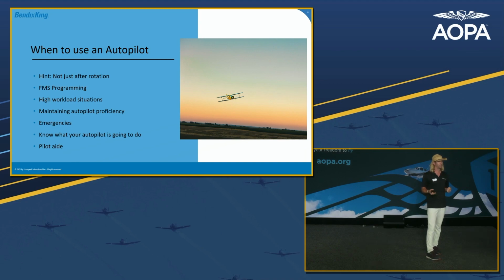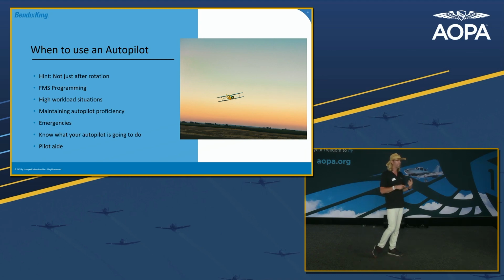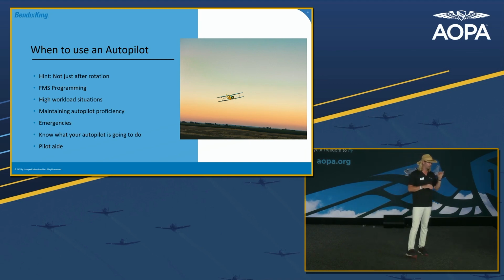Maintaining Autopilot proficiency. If you're flying IMC regularly with an Autopilot, please do use your Autopilot regularly when you're flying your approaches. I personally like to hand fly my approaches, but I certainly make sure that I let the Autopilot do those every once in a while, not only because I'm testing it, but also because of maintaining that proficiency and understanding that workflow of exactly what I'm going to do on the FMS and what I need to do on the Autopilot to make it fly that approach.